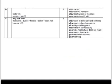As you can see, they would accept either oxygen or air as one of the two things which are needed for rusting, and there are various other words you could use instead of flexible, or various other properties you can use for the copper.